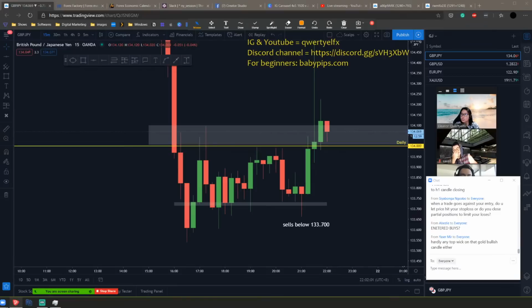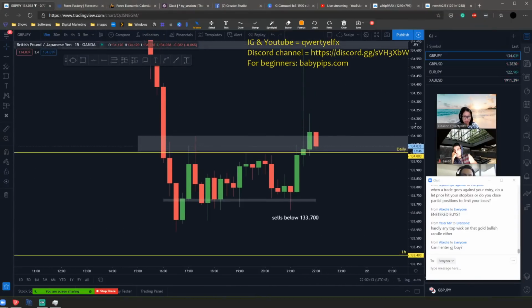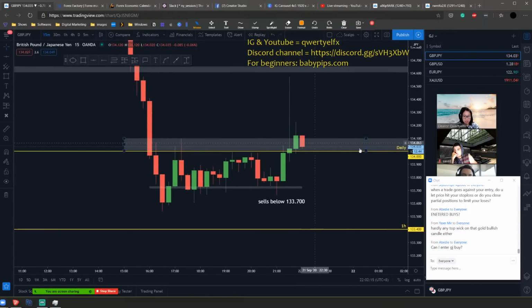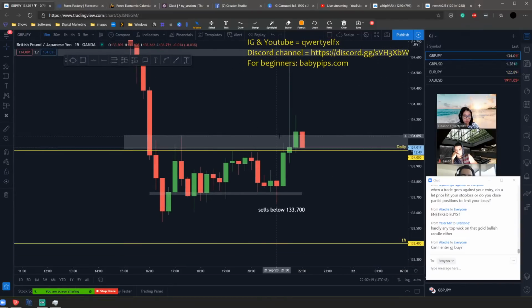Spread on GJ 1.8 to 1.5 so far. Can I enter GJ buy? Would you want to send a chart? Because I'm waiting for new support. So this is good, Abadi. Yeah. No FOMO. Don't worry about this wick. You will get new support forming to go back up.